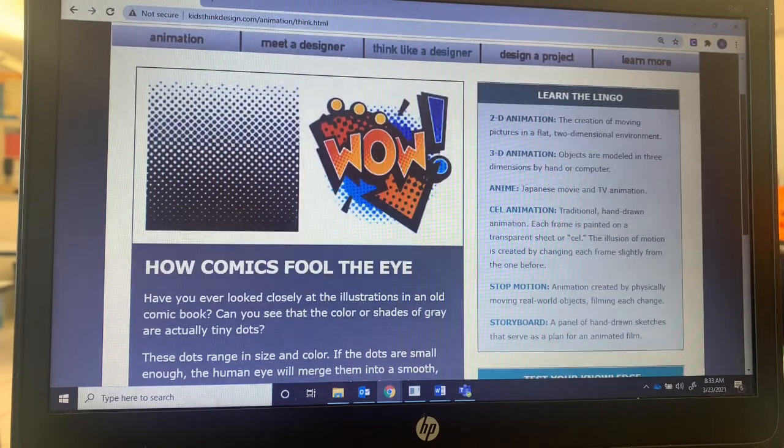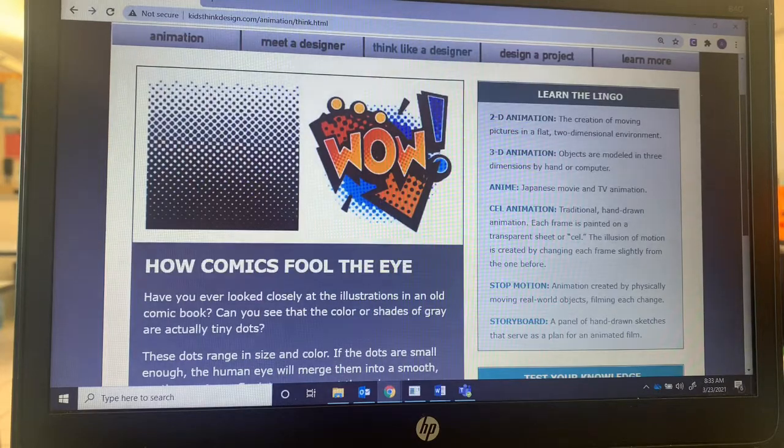The illusion of motion is created by changing each frame slightly from the one before. Stop motion, animation created by physically moving real-world objects, filming each change. And storyboard, a panel of hand-drawn sketches that serve as a plan for an animated film.